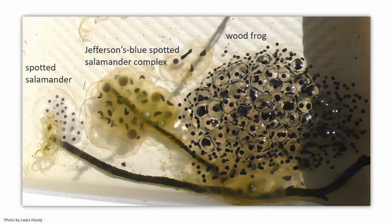So hopefully that'll help you navigate the way you identify eggs if you're ever visiting a pool.